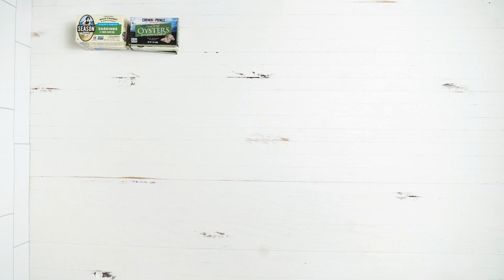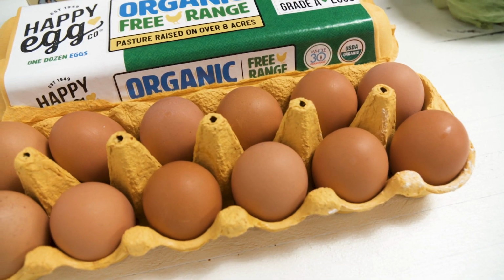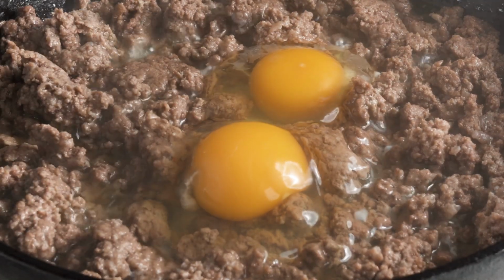The next item I always include is pasture-raised eggs. I got 2 dozen pasture-raised eggs. You can get cheaper eggs, but I feel like the trade-off here, paying a little bit more, is actually worth it because you're getting a lot more nutrition for your dollar.